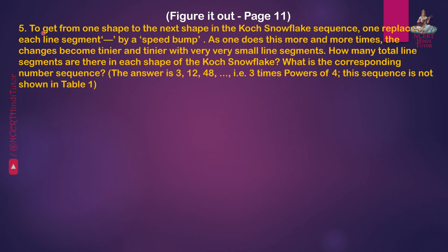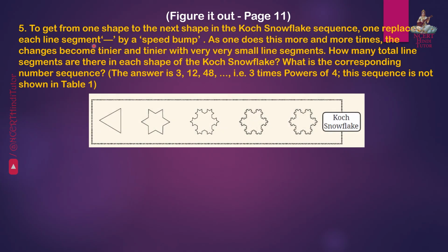Question 5. To get from one shape to the next shape in the Koch snowflake sequence, one replaces each line segment by a speed bump. As one does this more and more times, the changes become tinier and tinier with very small line segments. How many total line segments are there in each shape of the Koch snowflake? What is the corresponding number sequence? The answer is 3, 12, 48, that is 3 times a power of 4. This sequence is not shown in table 1.